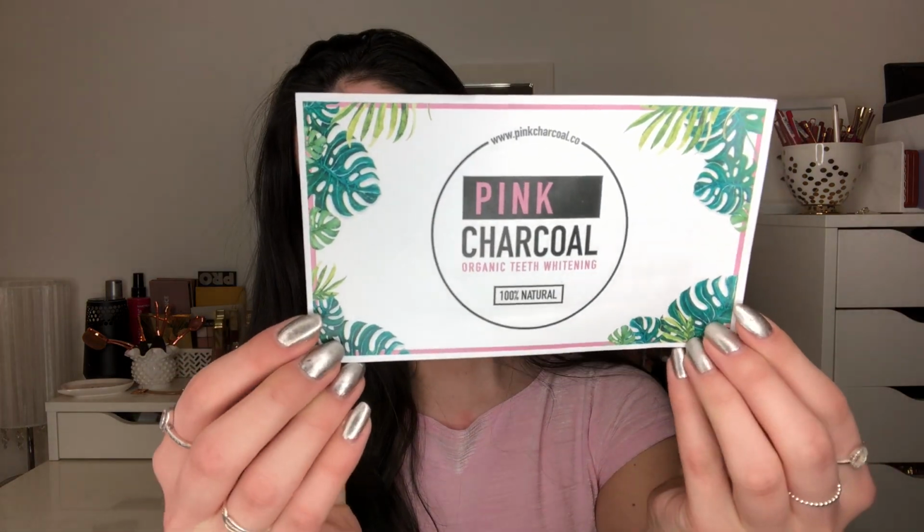So the company that I'm going to be working with today is called Pink Charcoal. They basically sent me a kit right here. This is what their logo looks like, if you guys were curious. I got the toothpaste, the Day Pink Charcoal Fresh Mint toothpaste and the Night Pink Charcoal Fresh Mint toothpaste. And then we also get the Pink Charcoal Organic Teeth Whitener. This one right here looks like this, and it is 100% natural as well. And then you also get a nice little toothbrush from them.